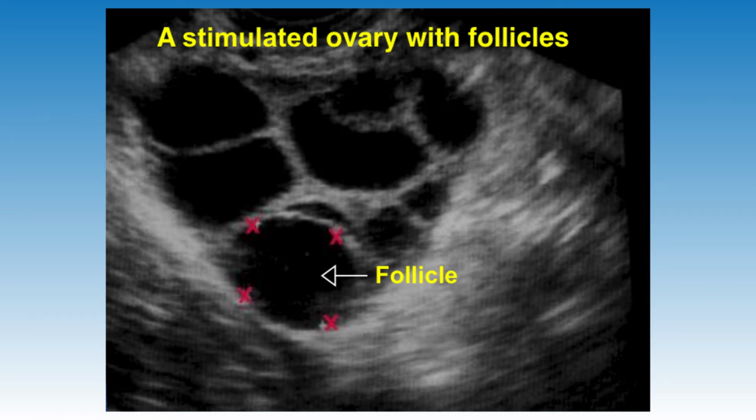What I've got up on the board at the moment is a scan picture from a routine day 9 scan. What you can see that's pinpointed by the red crosses is a follicle. Now, the follicles are the fluid-filled sacs that we hope to contain eggs when we come to egg retrieval. And what we're looking for at this scan appointment is to see if we have any of those sacs that have reached 18 millimetres in size or more to know that you're ready for egg retrieval.